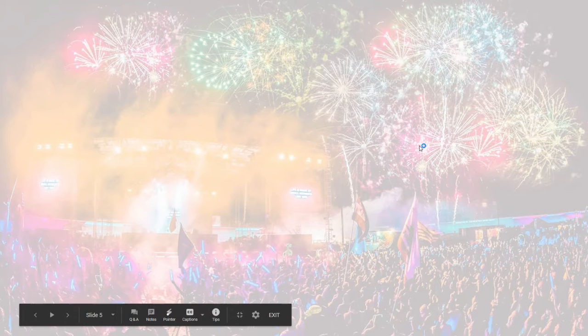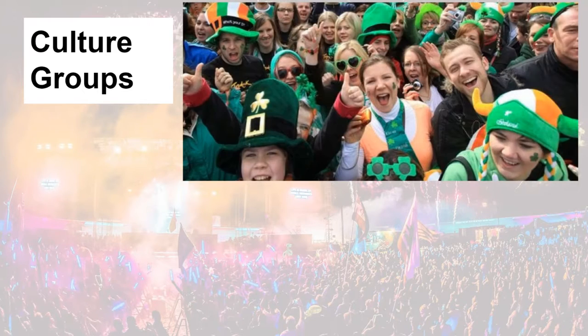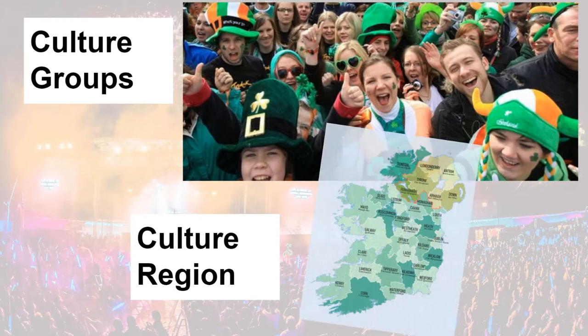When we refer to cultural groups, we are speaking of people who share a common culture. And of course, I had to pick Ireland, being from the county of Galway. At other times, however, we need to refer to an area that a cultural group is found. This is called a cultural region. In a cultural region, people share cultural traits.